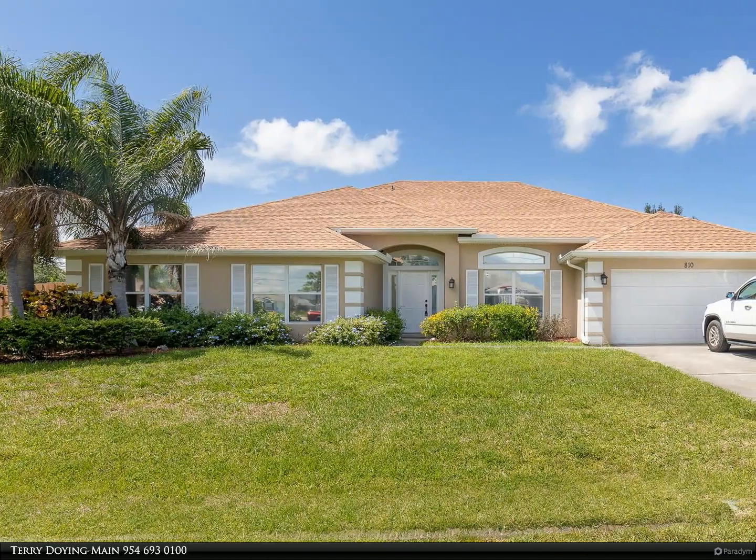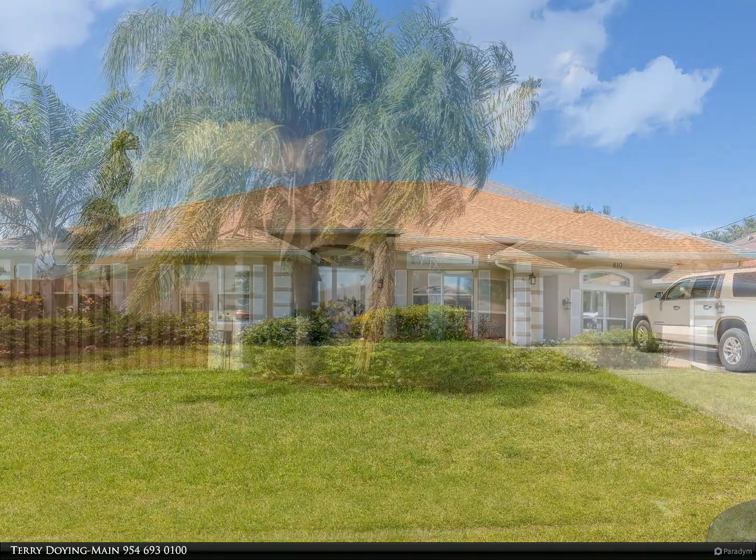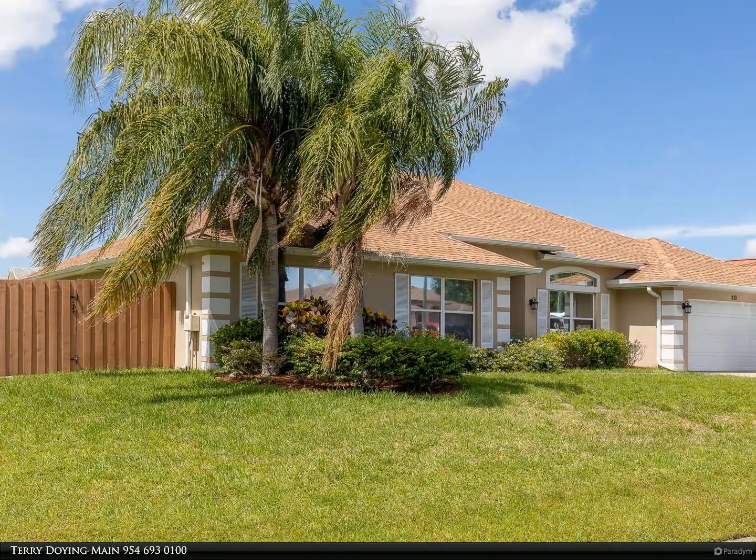No showings until open house on Sunday, July 25, 11 to 3 p.m. This home is just gorgeous and has a nice open floor plan.